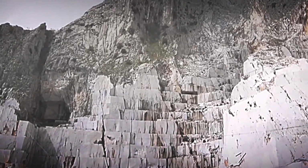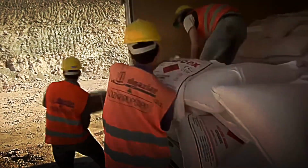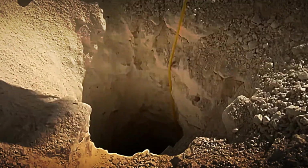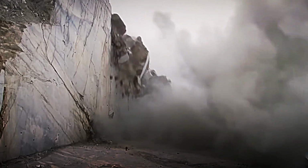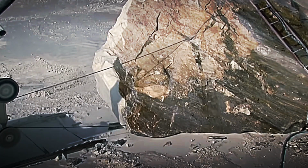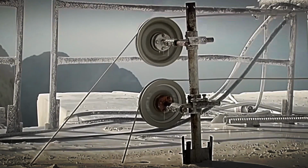Workers make strategically distributed holes in the rock, about 3 meters deep, where explosives are then placed. Controlled blasting allows specific portions of the mountain to be fractured to begin extraction. Today, for example, 75 kilograms of explosives were introduced that will blow up the heart of the rock. After the blast, the delicate phase begins, cutting the blocks without damaging them. This is where specialized tools come in, such as diamond cables, which cut through the marble like butter. These cables are reinforced with beads impregnated with synthetic diamonds, one of the hardest materials in existence.